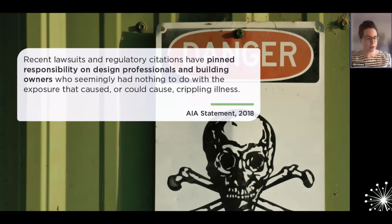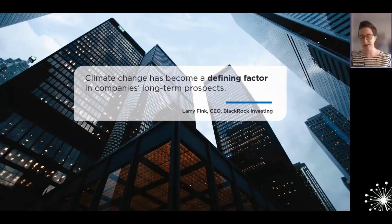I used to be an interior designer, and like I said in my intro, I have an art history background, but I find myself reading things like BlackRock investing reports and The Economist. So I don't know what has happened to my life, but here I am. And so I have noticed that the money people are starting to talk about this much more seriously. BlackRock's CEO, Larry Fink, wrote in his letter to CEOs that climate change has become the defining factor in a company's long-term prospects.